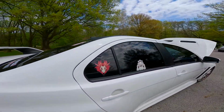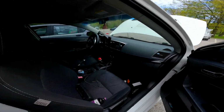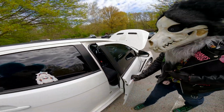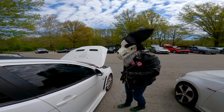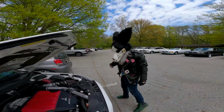Anything to the interior? The only thing in the interior is this, actually. Open it up. It's the Pokeball shifter now. 5-speed. Stock transmission that's handled 350 to the wheels and 350 pound-feet of torque, which is the higher end for the transmission, but it still has enough to be safely handled. Cool. Okay. Well, thank you very much.